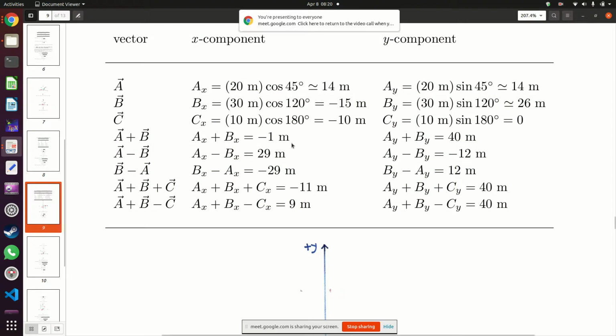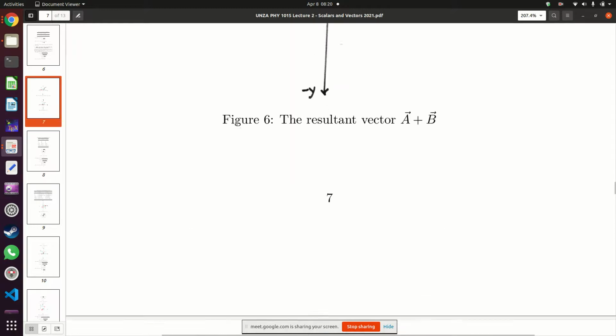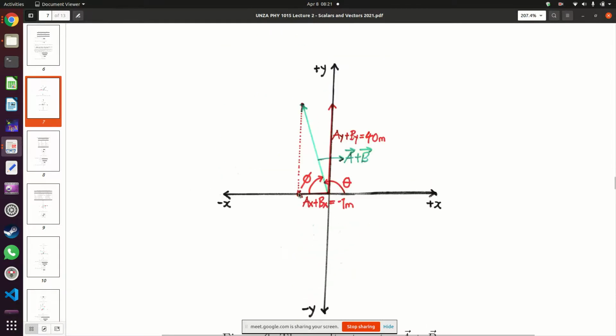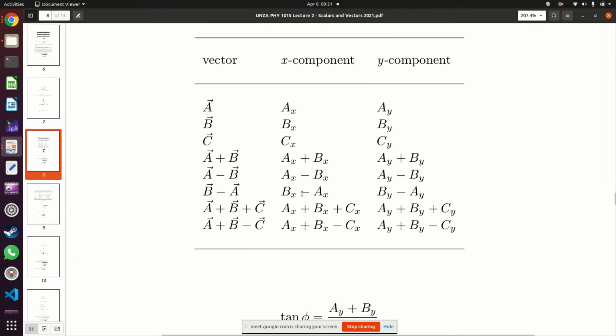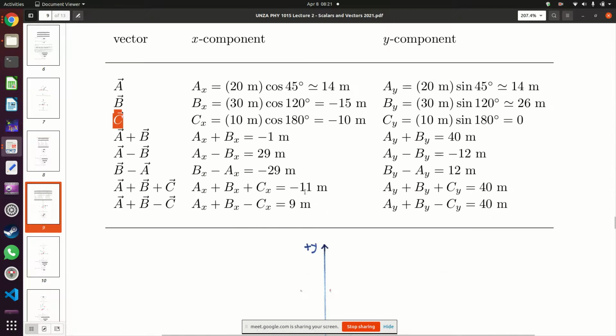Okay. Next, we move on to vector C. For vector C, we have the size of vector C. It's 10 meters. And the angle vector C makes with the positive x-axis from this side, as you can see, is 180 degrees. The angle theta is always measured from the positive x-axis in an anti-clockwise direction.